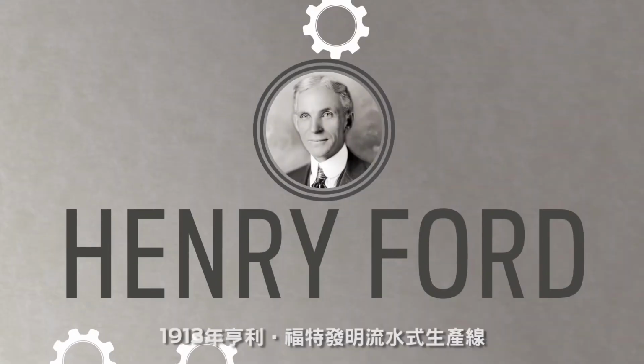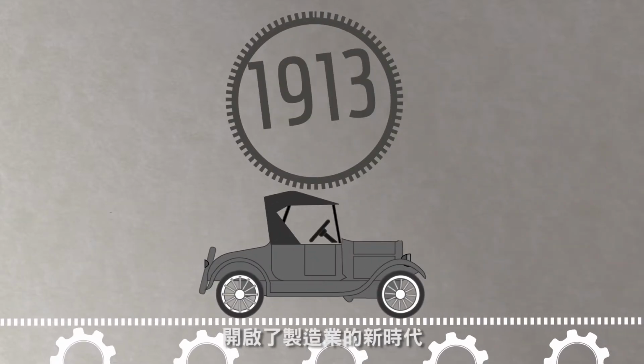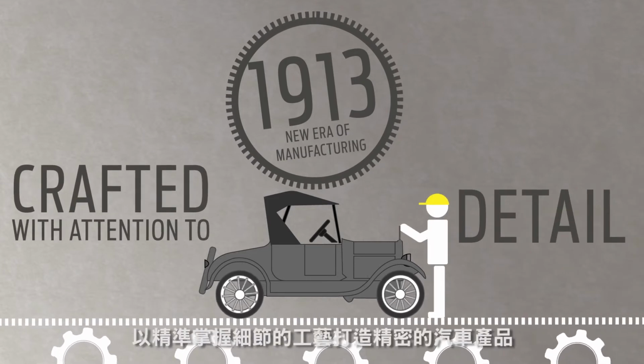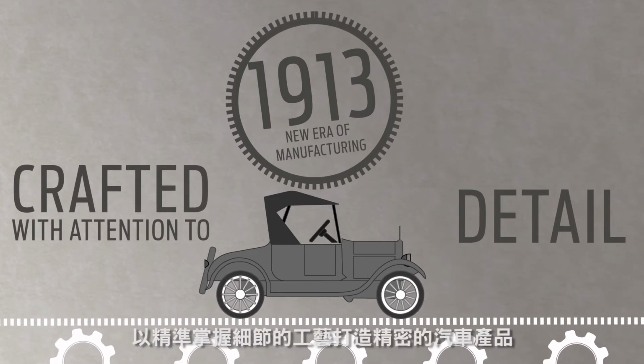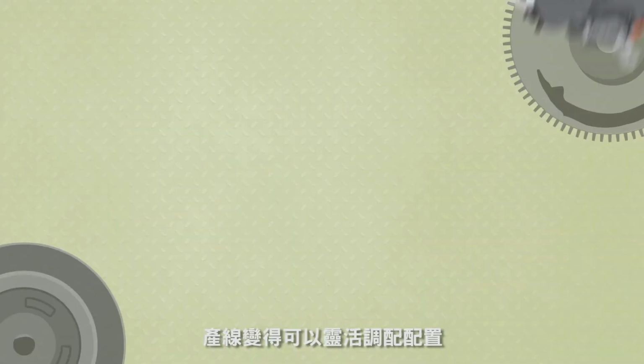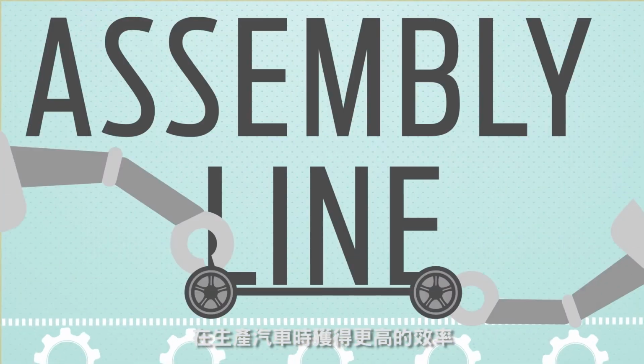When Henry Ford invented the moving assembly line in 1913, it ushered in a new era of manufacturing. Automobiles could be crafted with exacting attention to detail. Factories became dynamic places. They could be configured for greater efficiency and nimbly adjusted for vehicle improvements.